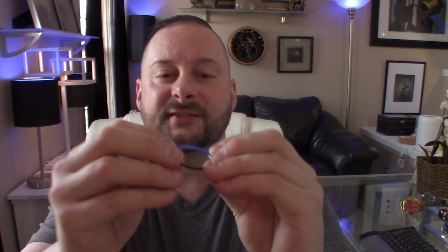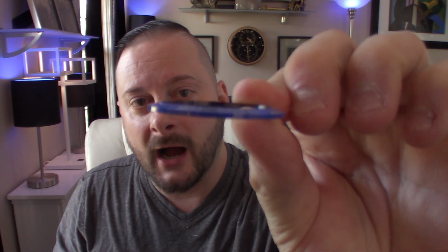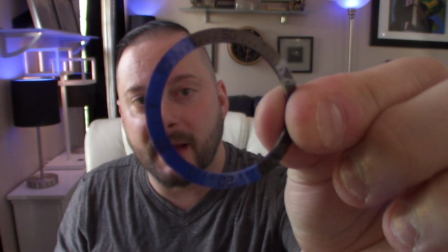So, all right, as far as the bezel, this is the difference in the bezel. You can see how thick the ceramic bezel is on this. Very, very high quality, very nice bezel. A lot of other companies, when you're getting a watch that has ceramic, it's very, very thin. This is definitely, they definitely put a lot of attention to detail.